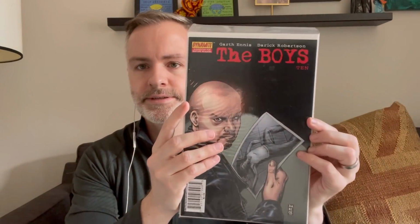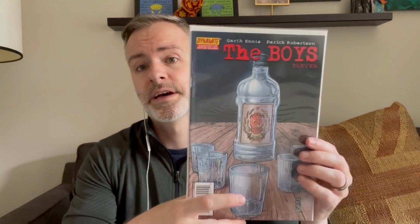Boys number 9, Boys 10, Boys 11, which is a book that is now taking off, the first appearance of Little Nina, who was apparently in The Boys season 3. I need to look up and see when that debuts. These are all near mint. They're in really great condition because they were some of the few that were bagged and boarded.